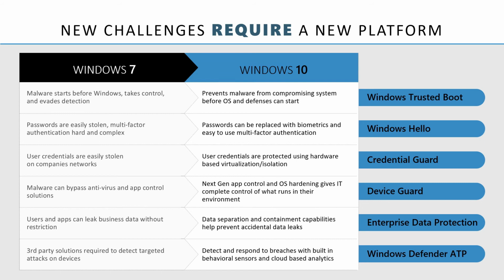So with Windows, things like Windows Trusted Boot, right? Stopping malware from doing anything before the OS starts, a massively critical key change they've made as part of that with things like Secure Boot or Trusted Boot as well, right? Windows Hello, doing away with traditional passwords, people writing things on the back of Post-it notes and so on, getting you to use a PIN, your face, your fingerprint, etc., right? Changing the game as to how authentication happens as well, right? Credential Guard, things stored in different places, right?